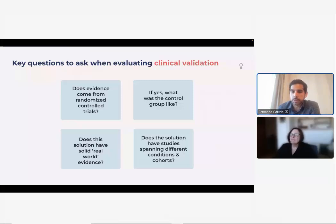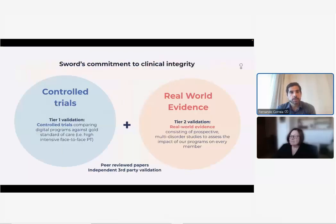the story of looking for randomized control trials, you should also look at real-world evidence. So outside the world of a trial that was prepared and thought to address and answer a specific question, if you open that to the world, what happens with the solution? Does it have solid real-world evidence? And especially looking at studies spanning different conditions and cohorts of people in different conditions, different age groups, different clinical scenarios, because that is what your population looks like.